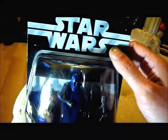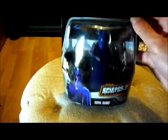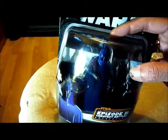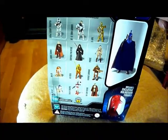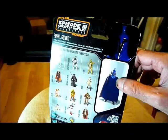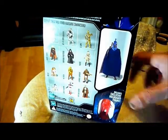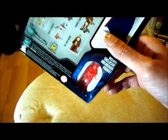And it's on a, what sort of card is this? A saga card. And you can see there the blue guard with exclusive hologram figure. So the hologram figure's at the back. You've got a nice backdrop on the card, a picture of the Coruscant skyline. And then you can see the back of the card. So you've got Royal Guard, Episode 3 Greatest Battle Collection. So these are the other figures you could get. And there's the hologram figure. So the red one, I don't know if you can make it out, it's Boba Fett.